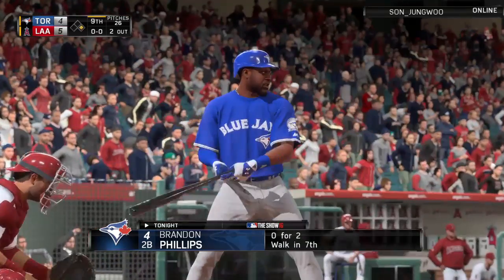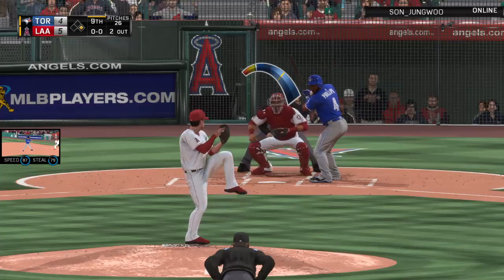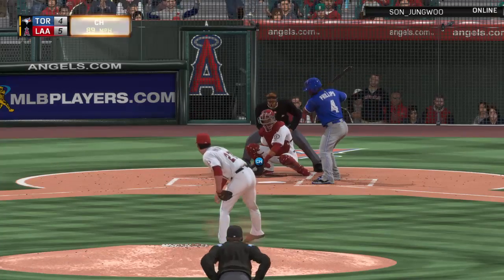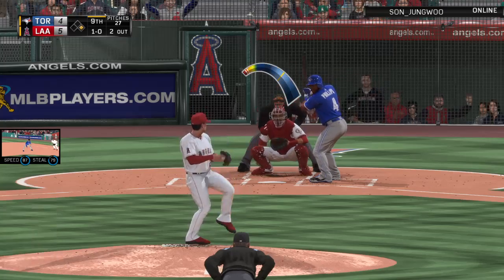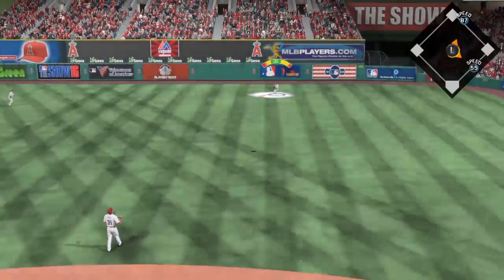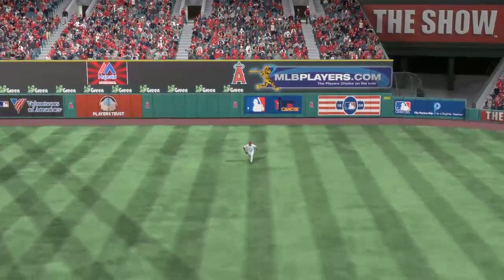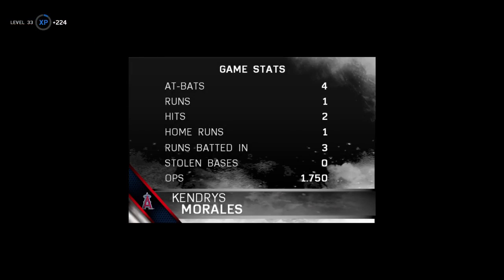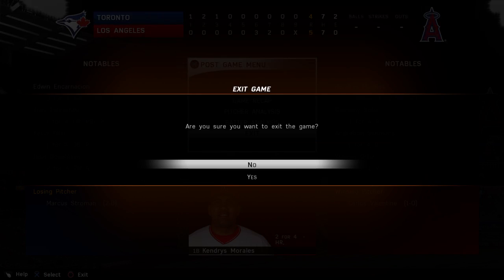Brandon Phillips stands into the box. He's 0 for 2 so far in this one. Lays off 1-0. 2 out with the man at first. Skied into straightaway right. Calhoun is there. Makes the catch, and the ball game is over. Well, a pretty good offensive show of force in this one. Probably at least a couple of players deserving.